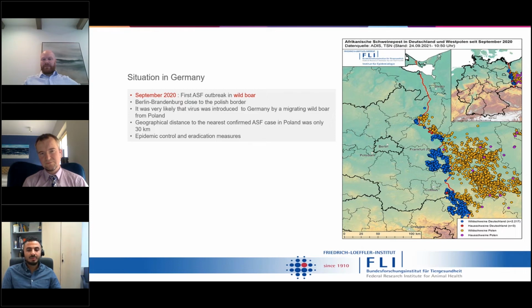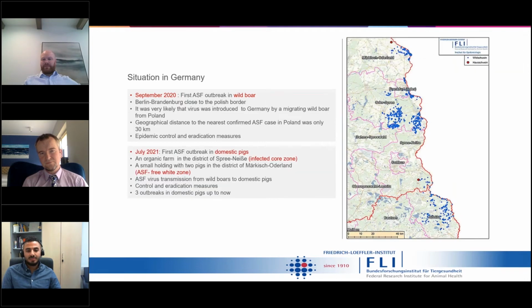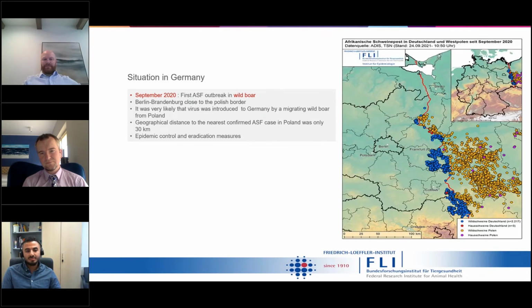However, it was not excluded that the virus may have been introduced to Germany by people with contaminated pork meat or pig products. Our control and eradication measures were 3 kilometers as a core zone and 15 kilometers as a risk area. Inside of this area, there was no harvest, nothing was operated. Outside of this area, there were around 700 hunters for an intensive search for wild boar carcasses. Samples were taken and tested daily at the state laboratory. Every fallen wild boar that was found should be immediately reported to the responsible authorities.